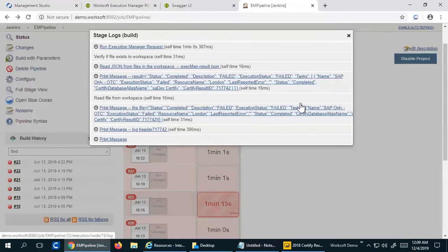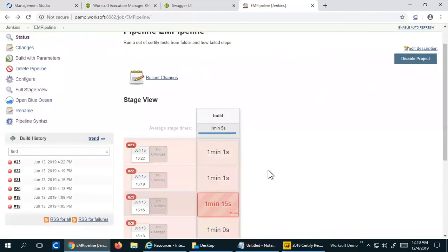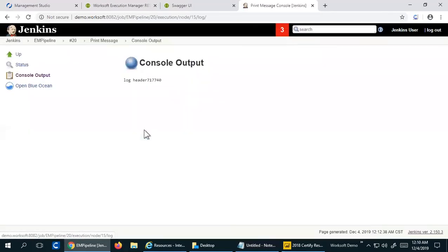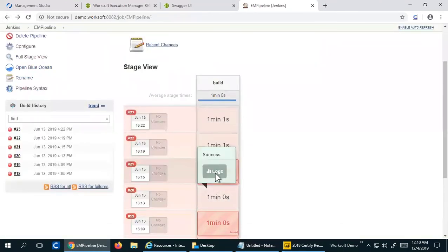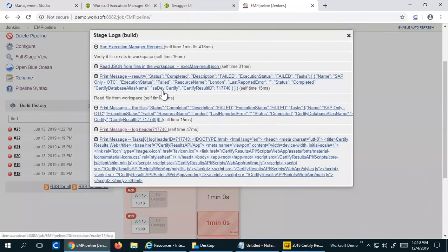So if you see in here, the last reported error, it is a read JSON. Right. So if you see in here the error messages that you could find, as reported error status, it's basically printing a message from the completed script. The status is failed, execution status is failed, which is the SAP only OTC process execution status, and the result ID is this one, read from workspace, and print the log header, which is 1710. Right, and this basically displays certain information here.